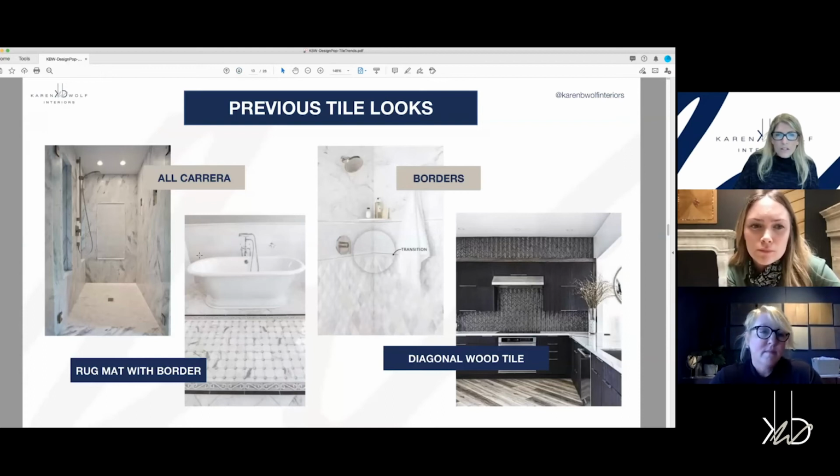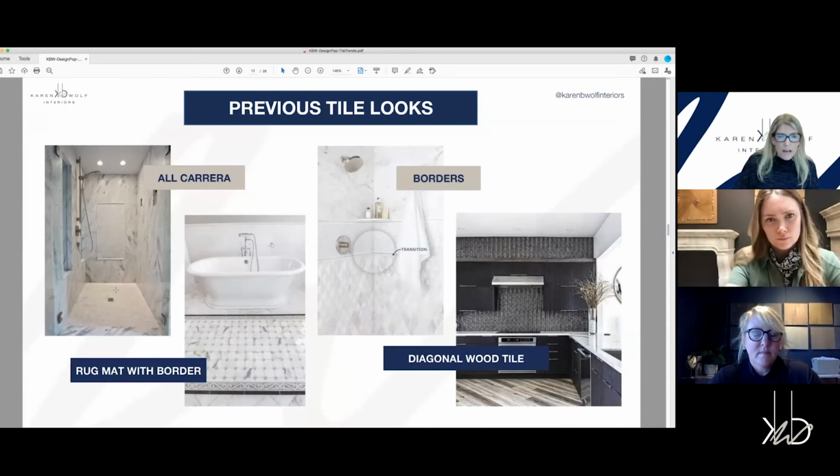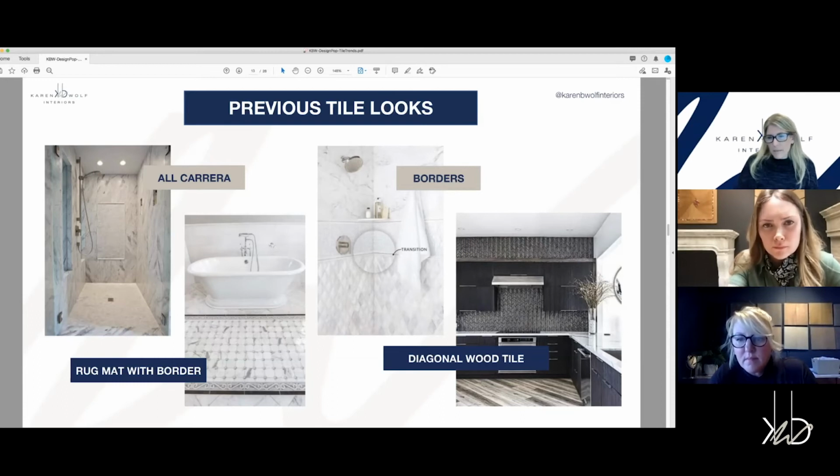Just to comment on previous tile looks, I'm not going to get into this in that much depth, but all of these looks that we've seen that have been around, like a frame out on a wall, a framed rug border, a regular border, they're not going to go anywhere. But they're definitely being reinterpreted, like how I showed you the niche, or they're being used at the right time when somebody wants a more traditional take. And then I think maybe the diagonal tile is not such a look at the moment.